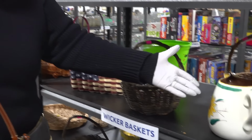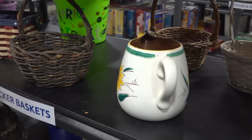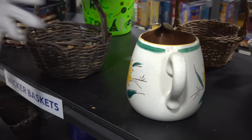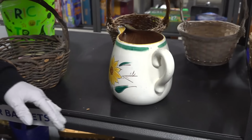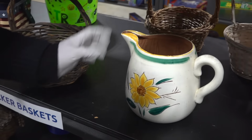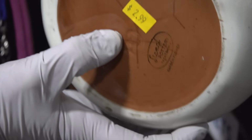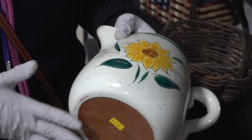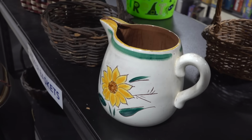So this is the wicker basket aisle, and you'll notice that there is a piece of ceramic here. It's kind of like when you're at the grocery store and you find the Oreos with the Diet Coke, so it doesn't seem to match. That probably means that somebody was holding on to it and thinking, oh yeah, I guess I don't want it anymore, and they put it down. Well, they should have wanted it. This is a big Stangl pitcher made in New Jersey, which is a typical piece of American art pottery. $2.99. Retail value on this piece, $60, and it's sitting here next to a cheap Chinese wicker basket.